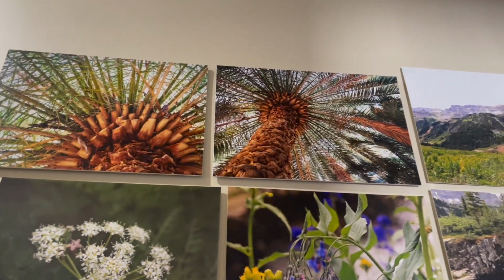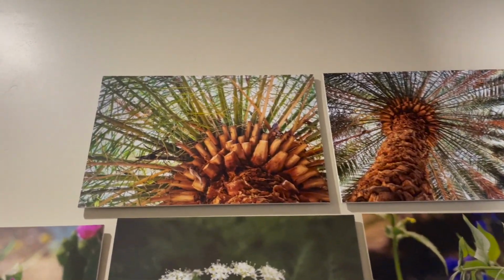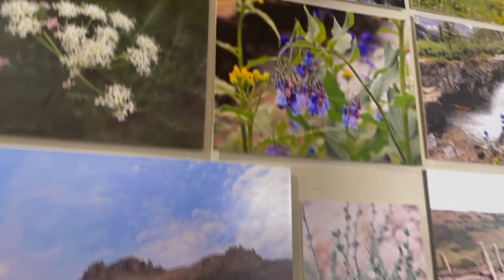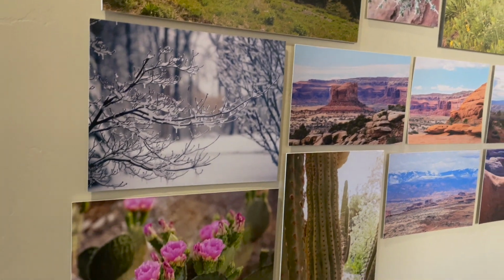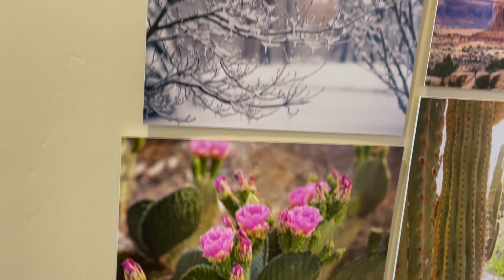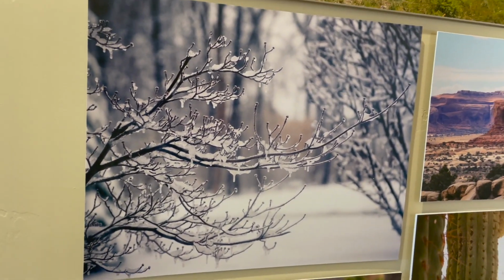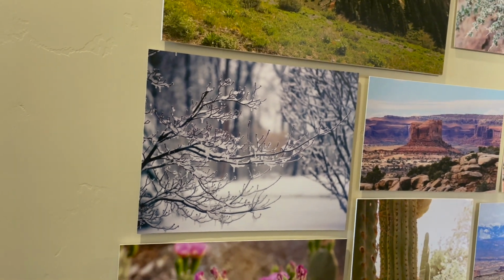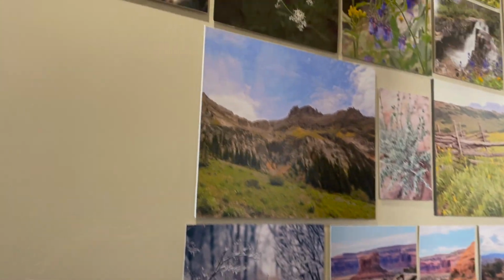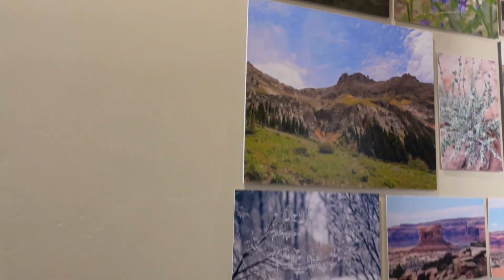Those were taken at a beautiful garden here in Arizona. And I just thought that was a cool perspective of the palm trees growing. And then, of course, cactus. I love cactus. I love these blossoms. Oh my gosh. And this was taken, of course, on an icy stormy day in Michigan to remind me about that special time in our lives. And then, oh, another cactus blossom. These two should go together, but I kept them separate.